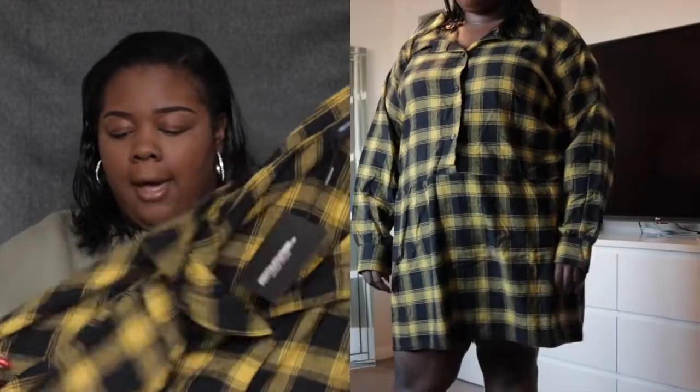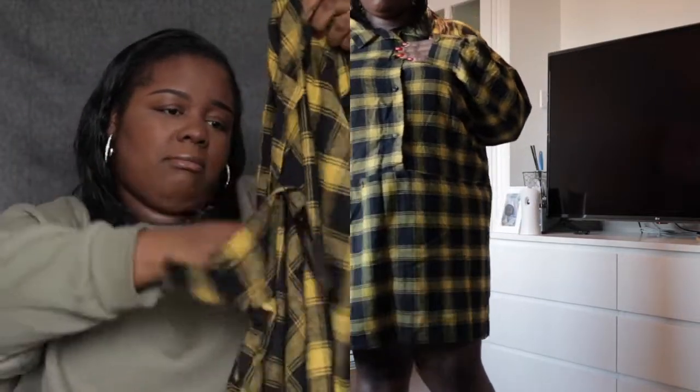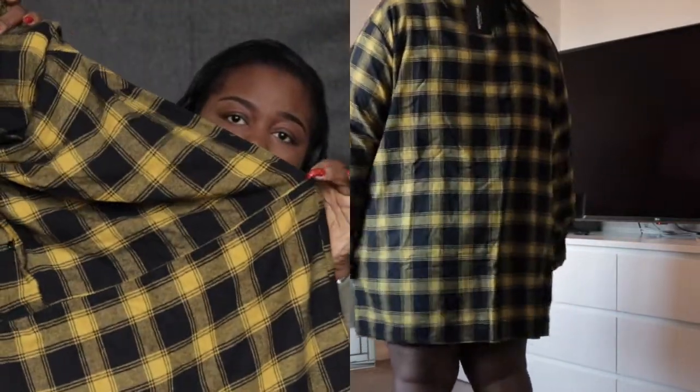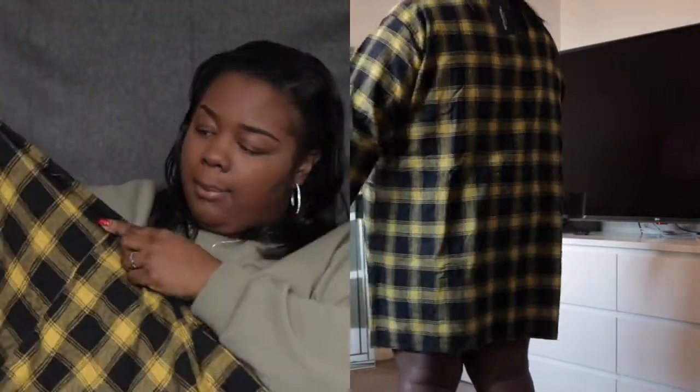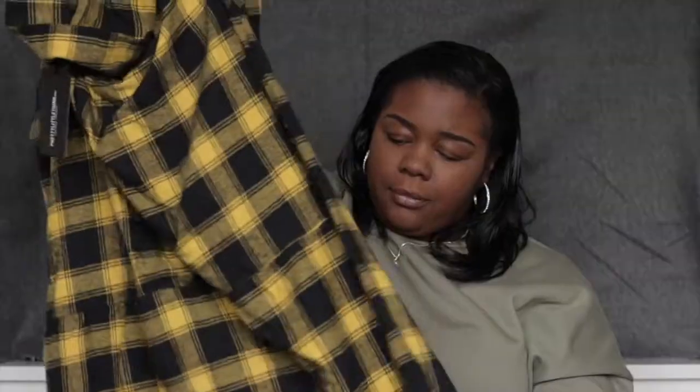It's called the Plus Black Oversized Check Shirt Dress, and I got it in a size 24. Yeah, it's just a bit weird. Like, I don't really know how to explain it. It's just a bit weird. Yeah, I don't have a lot to say. It's collared, long sleeved. Maybe if it came in where this stitching is, I would prefer it, but it doesn't, so I don't. It's a nice length, that's nice about it.